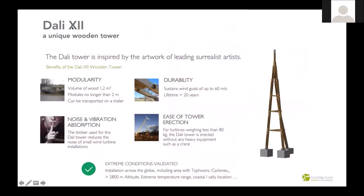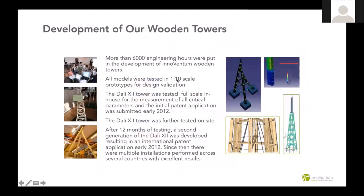So for the Dali 12 meter, we have modular noise absorption. All the design and conception of the tower was done by a university with revision from certification companies. And as you can see, it took a lot of work. We ran a competition with universities to design the best tower. We came up with 10 different designs, a lot of very interesting ideas, and then we came with the Dali as the final winning solution that has been refined over the years.